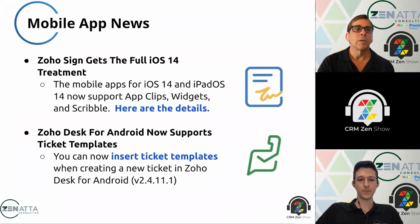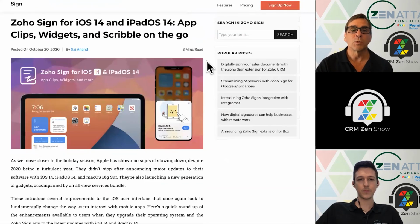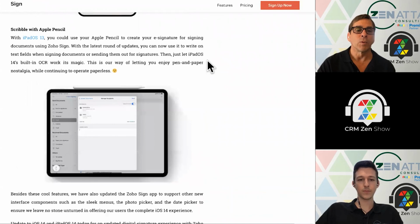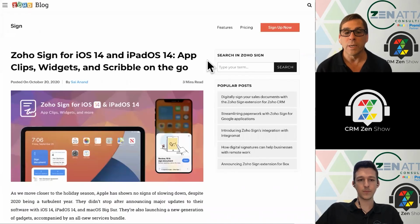Just a couple of quick things here. I think we've covered this over and over ad nauseam, but Zoho Sign now gets the full iOS and iPadOS treatment with clips, widgets, and Scribble. It's got some nice features. We've talked about, I think, every single one of these before, but if you're an iOS user, you know that iOS 14 was a complete re-envisioning of their home screens with all of these various things. And so there you go. And the Scribble part now makes it a lot easier to sign as well. So a lot of interesting things there.